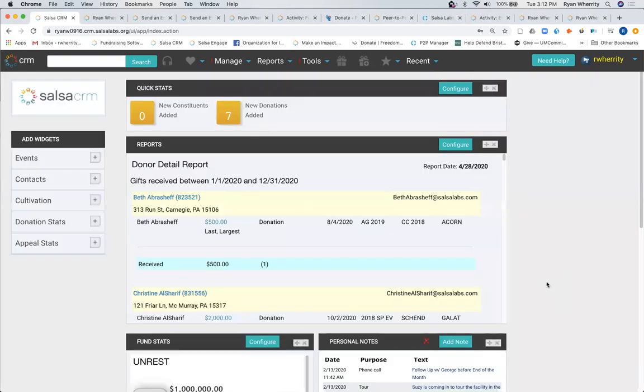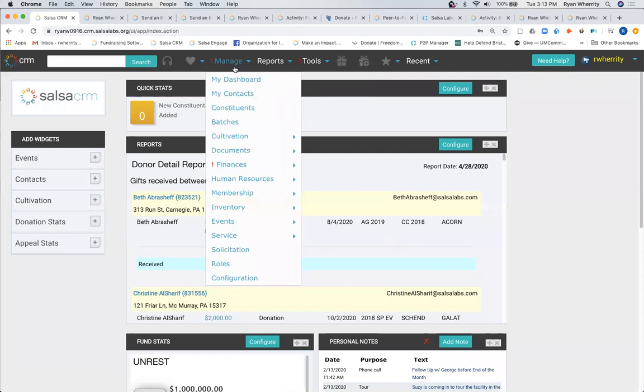And then just to sort of give you the lay of the land before I start jumping around here too much, that bar that you see at the top of the screen is what we refer to as the navigation bar within Salsa. So, that's where we're going to be able to do things like managing our favorite constituents or people you might be reaching out to pretty regularly that you want to have hosted at a glance. And we'll come back to our buddy George Clooney here in just a bit.